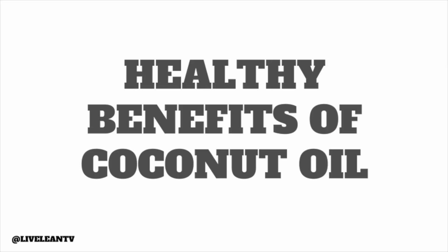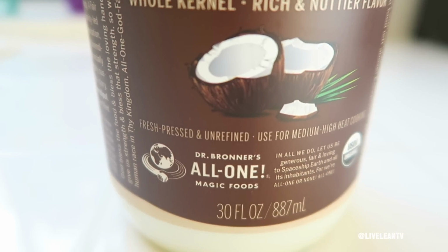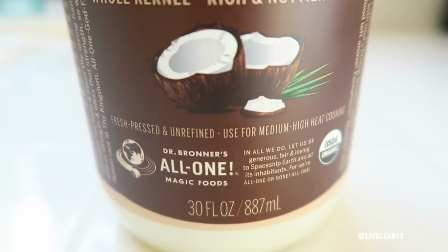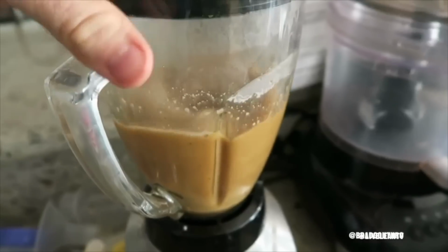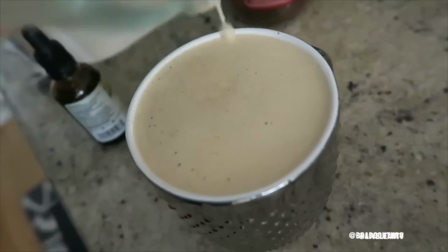All right, let's move on to coconut oil. Since coconut oil has a smoke point of about 350 degrees Fahrenheit, it's a decent mid-temperature cooking oil. And this is why we primarily use coconut oil in my coconut oil coffee, sometimes in baking or as a spread, and just simply eating a spoonful for a quick shot of healthy fat.